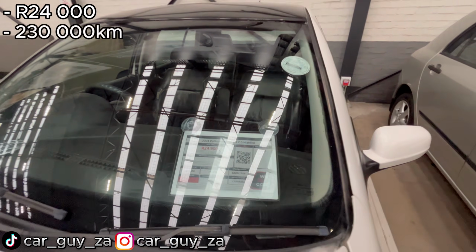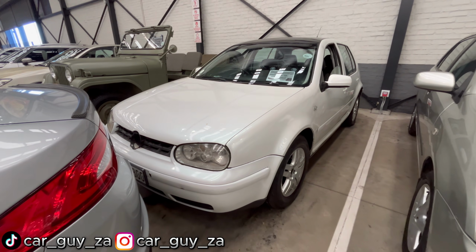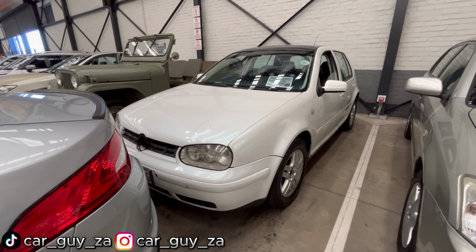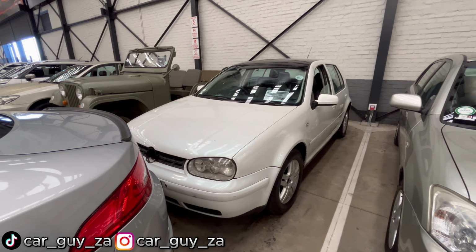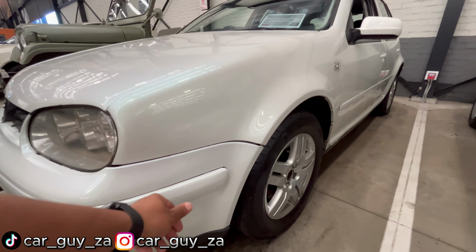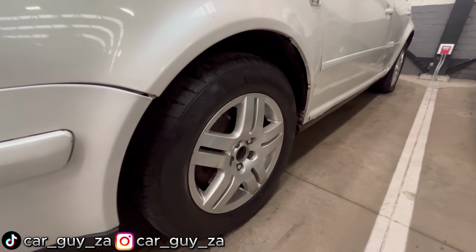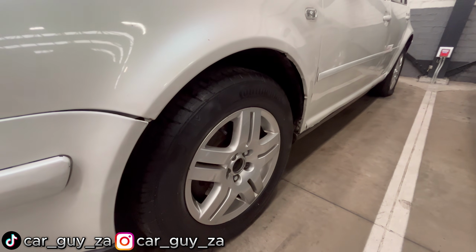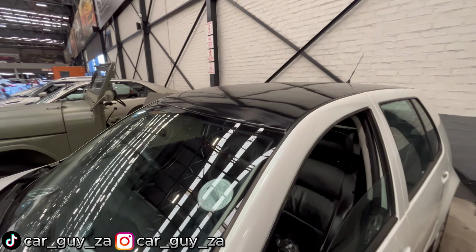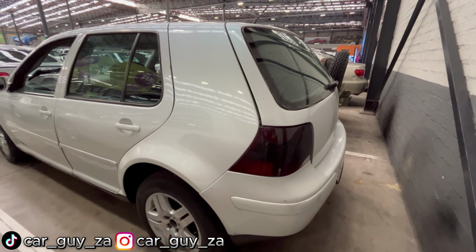It has 230,000 k's on the clock, green decker sticker, and that is because the tires are smooth, the windscreen is cracked, and this car has insufficient engine performance. So this car might have engine issues. You can see that the front bumper doesn't line up perfectly. It's riding on 15-inch wheels wrapped with Continental tires. These are the original wheels. The roof is blacked out, as well as the rear tail lights, as you guys can see right there.